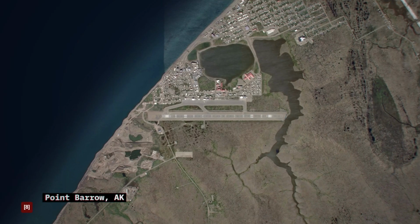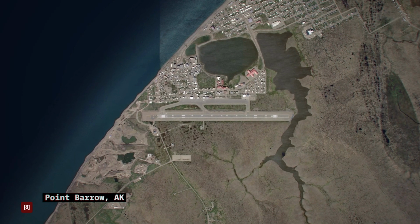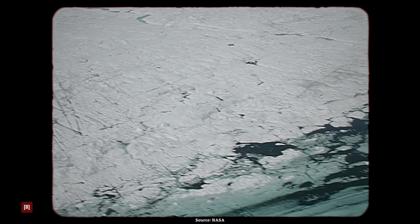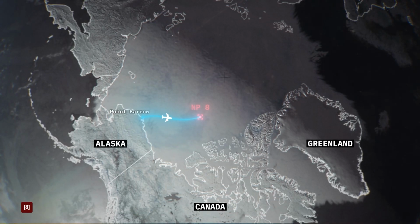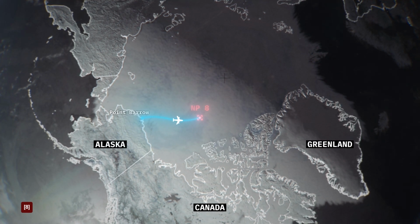There was no time to waste. The following morning, they did a practice round in front of Point Barrow. The system was tested successfully, and they took off over the icy sea. The weather conditions were marginal at best. Warmer temperatures had heated up the ice mass, causing a dense fog to form. But despite all of that, they located the NP-8.